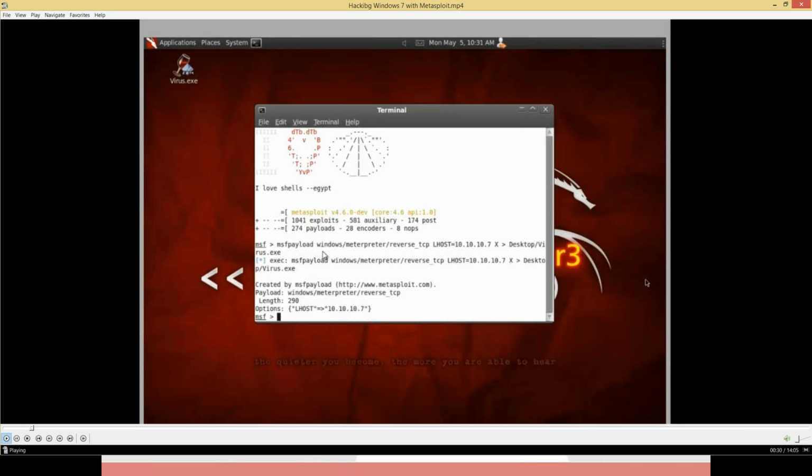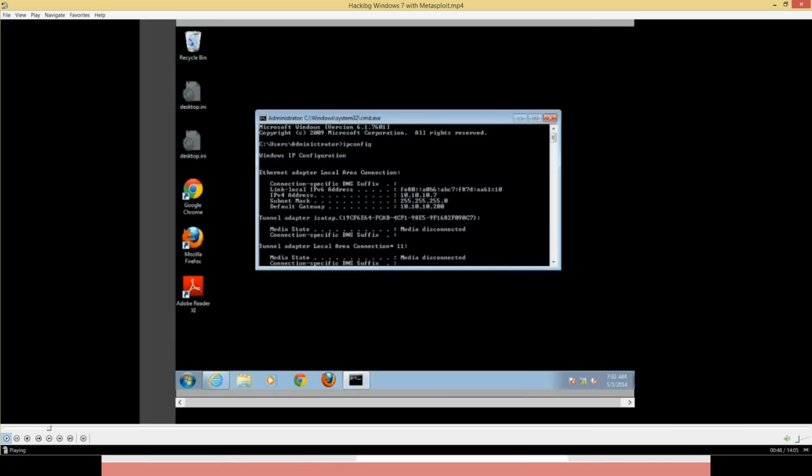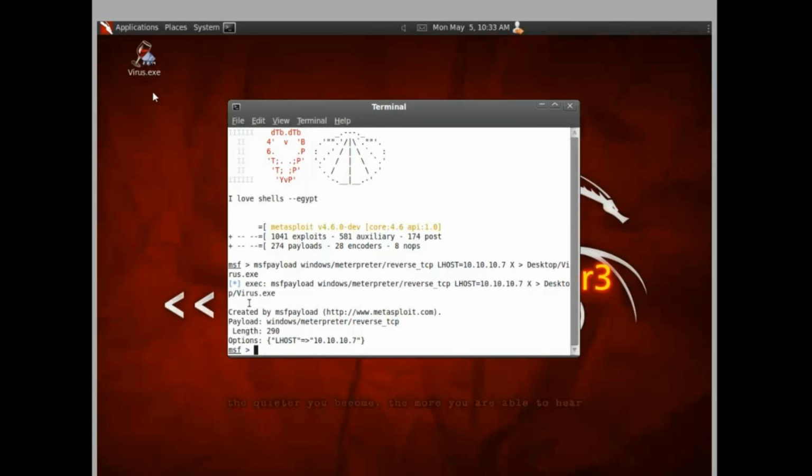In this environment, I created the virus. Remember my first demo, which was a game? Now I'm going to use Metasploit to launch an attack. I've got two PCs here. One is Windows 7, and what's the IP address? It's 10.10.10.7. And the other one is 2008. Sorry, BackTrack. So what I'm doing now is using Metasploit to create a virus, via the inbuilt methodologies.